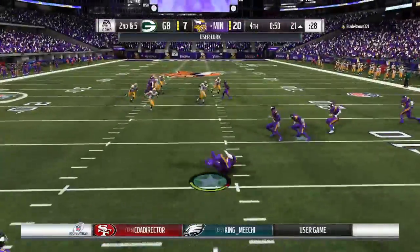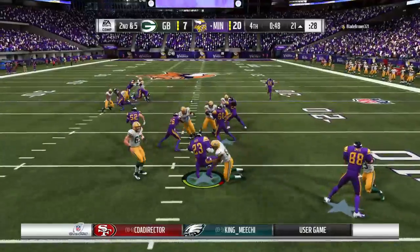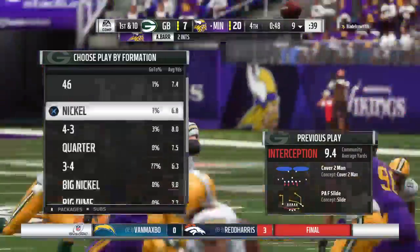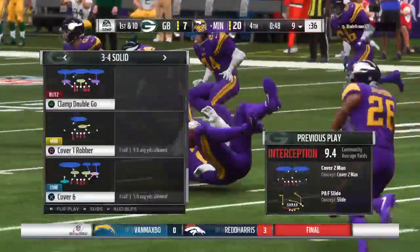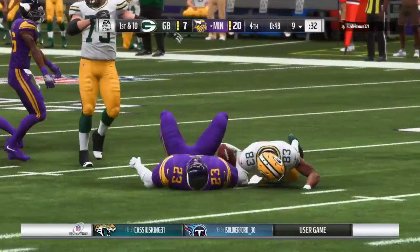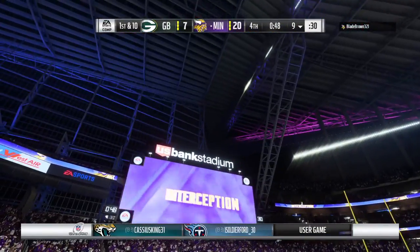And this is intercepted, and that should do it. Picked off by the Pro Bowler, Anthony Barr. And a big turnover there as his guys will get the football back. What a nightmarish game he's having now. 6 interceptions that he has thrown.